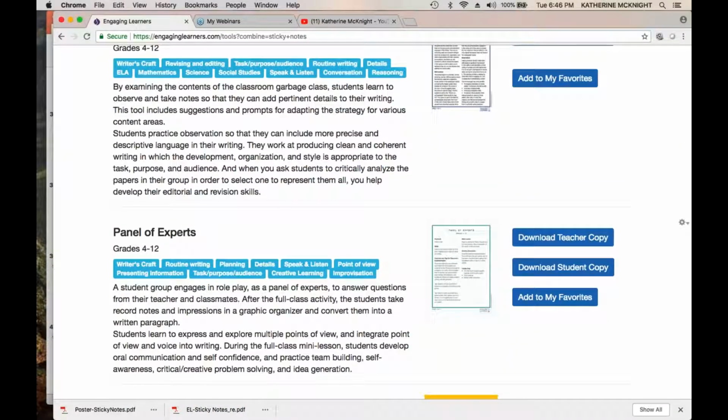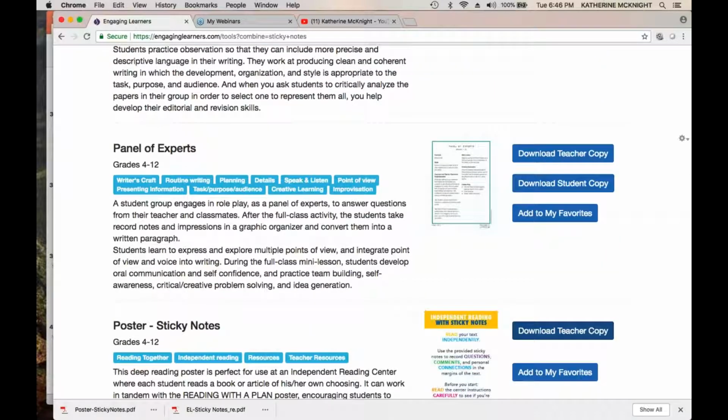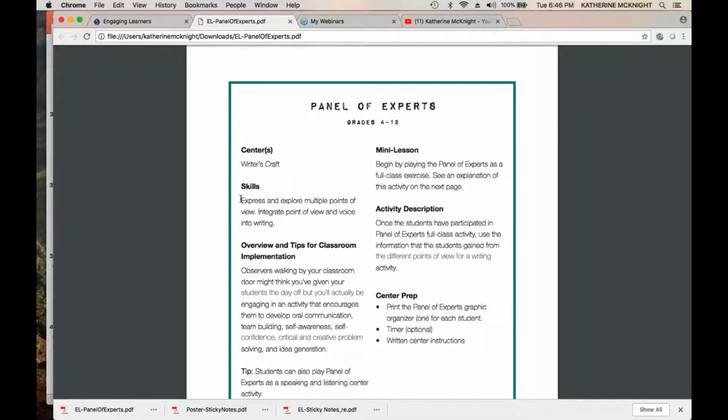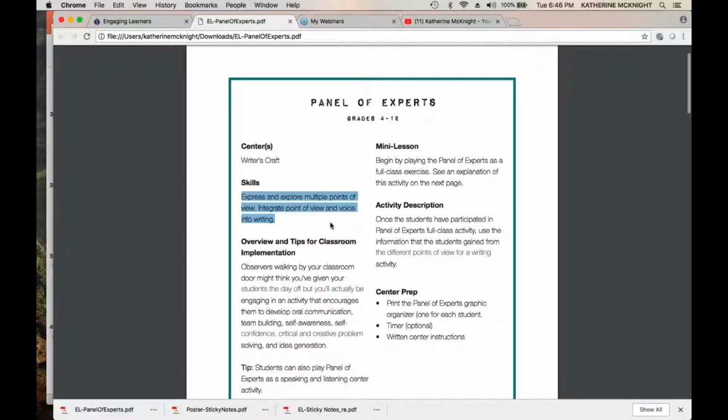And just so you can see too, like here is an activity. You can see that it's good for writer's craft, and then also a lot of other aspects that it covers. I don't align it to any particular group of standards because everybody has their own nuances. But I do have things like, use it for point of view, task, purpose, audience, and you can easily line it up with your specific state standards, whatever you might use. And so for this one, for instance, this is the teacher activity. These are the skills in here. So express and explain multiple points of view, integrate point of view, and voice in writing.